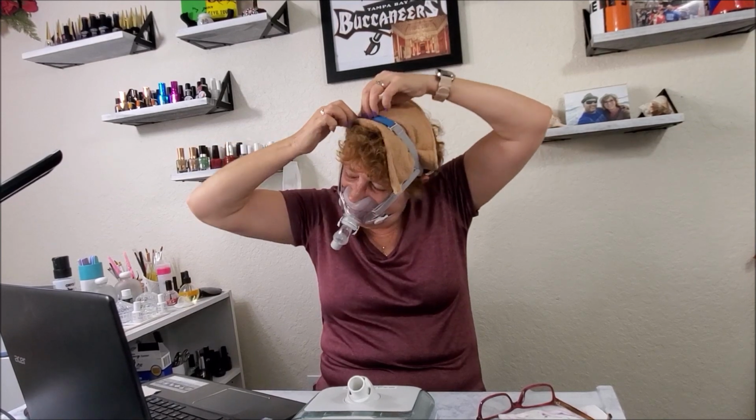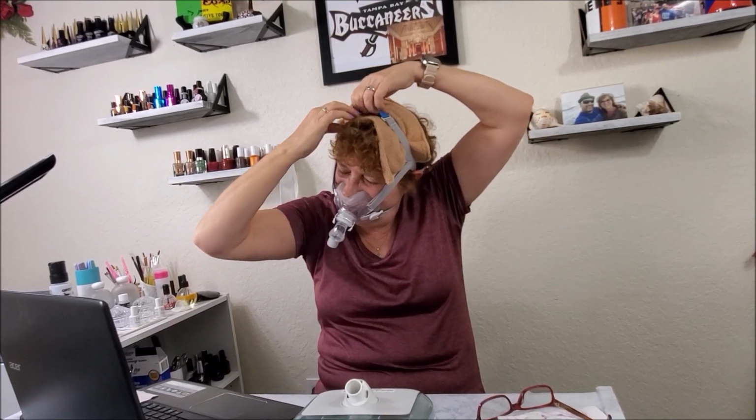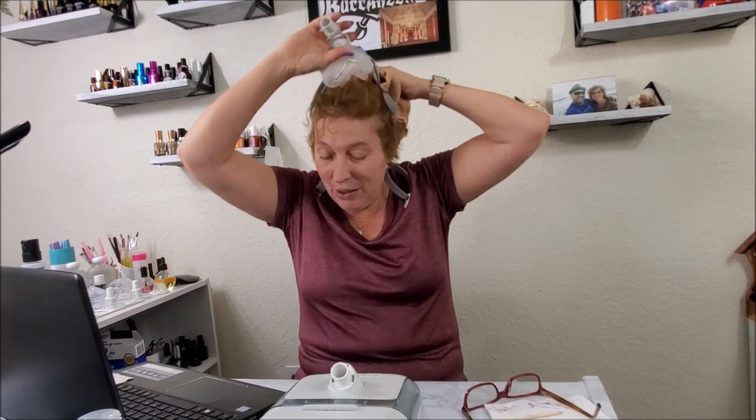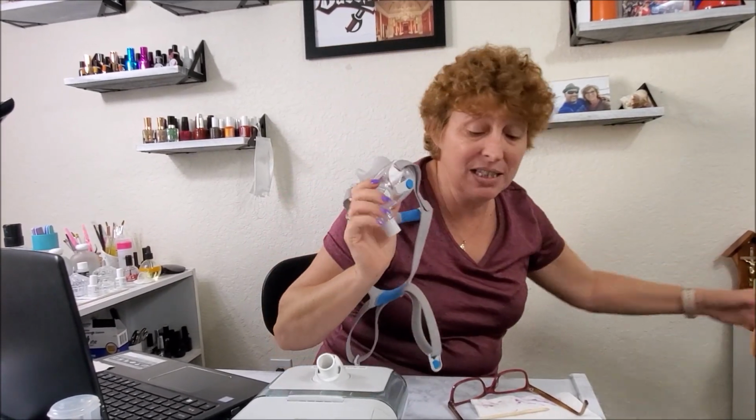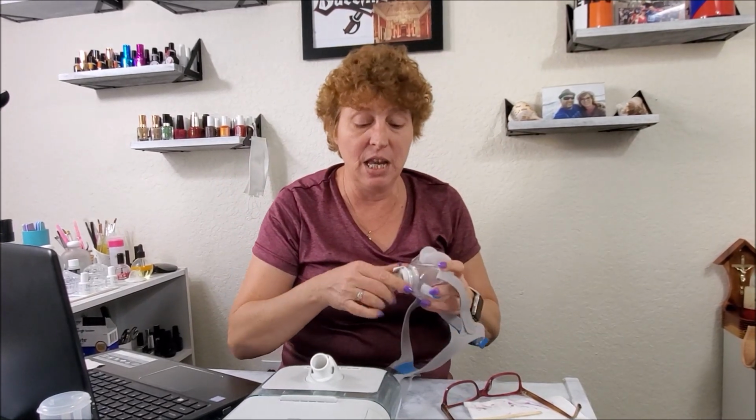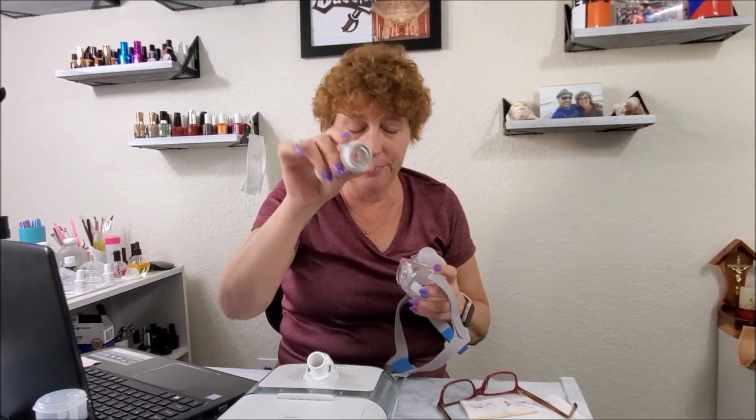Okay. Much better. Yeah, much tighter. So as you can see, this thing is not going anywhere. Okay? But on the nights I could smell that ammonia, I don't care what I did, this thing was leaking like crazy. It was leaking through here, and it was leaking through here.